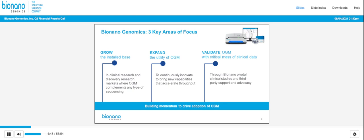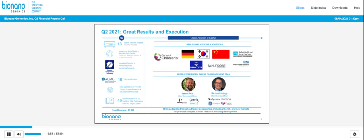Regarding the Sapphire install base and utilization, Sapphire systems installations completed in the quarter brought the total number of installed Sapphires to 121 as of June 30th, 2021, versus 107 as of March 30th, the end of the first quarter. We shipped 13 Sapphire systems this past quarter compared to 6 systems shipped in the same quarter in 2020. Our goal for 2021 is to reach 150 Sapphire systems installed worldwide, and we believe we're on track to meet that goal.